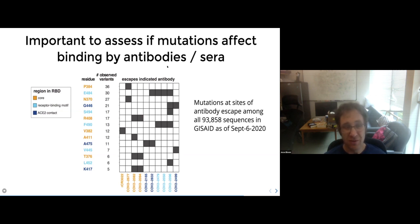And so the ability to know ahead of time which mutations will have antigenic effects should be really useful for surveillance of ongoing viral evolution.